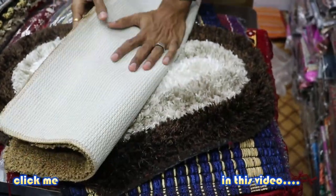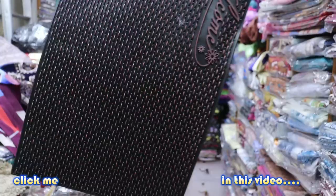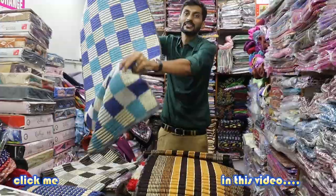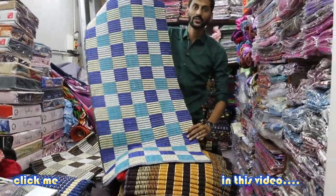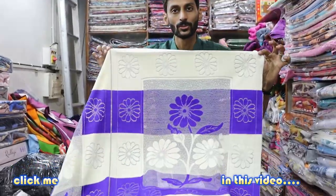Anti-slip, backside rubber, it stays stiff on tiles and marble, sir. One piece weighs 1 kilo. This will cost you 200 rupees. This is a reversible kitchen mat. This way 400, this way or this way. One piece will cost you 40 rupees per piece.